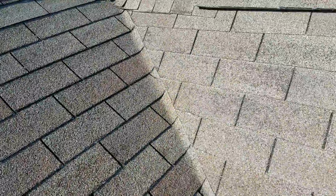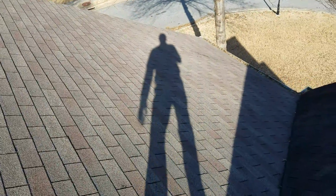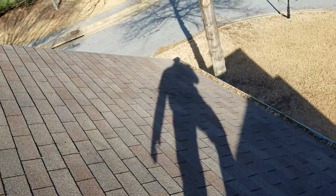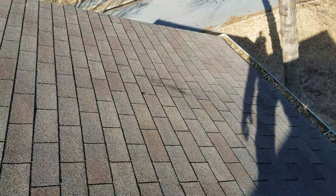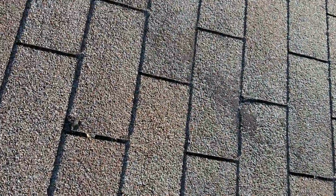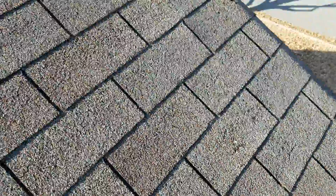Coming up towards the top, I'm going to hang out in this valley where it's a little safer. Looks like there may have been a tree branch come down over here, or maybe you had some cut. You can see where it's rubbed the roof in this area. Rubbed it pretty good, and it doesn't look like it punched a hole, but it put some pretty good scrapes on this roof. You can see areas where the granules are starting to come off at a more accelerated rate on this roof.